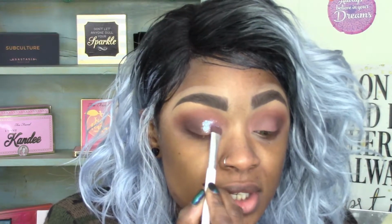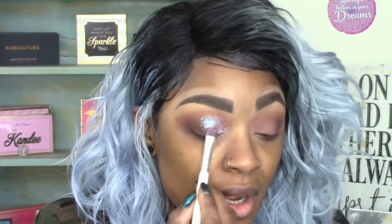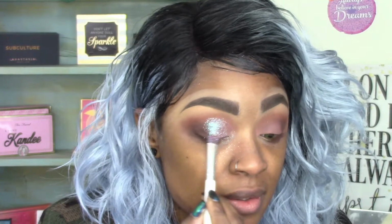I'm going to use a little bit of my Too Faced glitter glue, and I'm just going to use my finger to pat that on my lid here. And I'm using that same brush that we used to pack on the shadow, and just going to go right over top of that glue. Do you guys see this transition happening right now? Oh my goodness. You guys, look how freaking beautiful this pigment is. This is definitely my new favorite pigment. I can say that with confidence because this is just too pretty. I don't own anything like it. I've never seen anything like it.